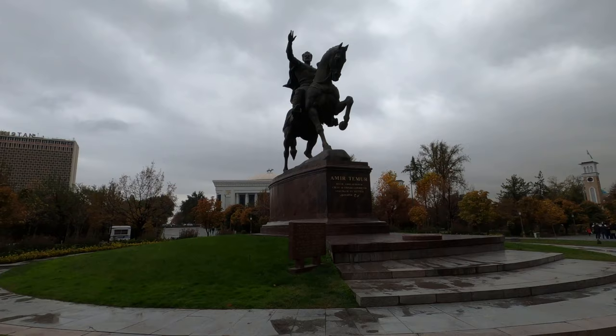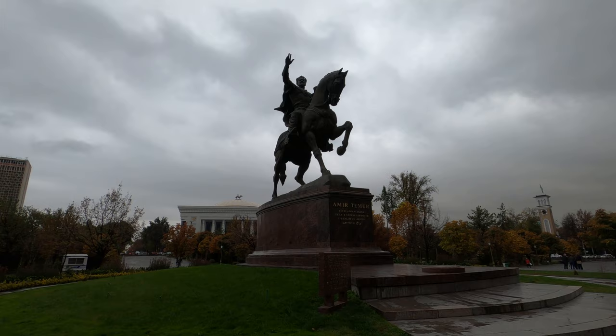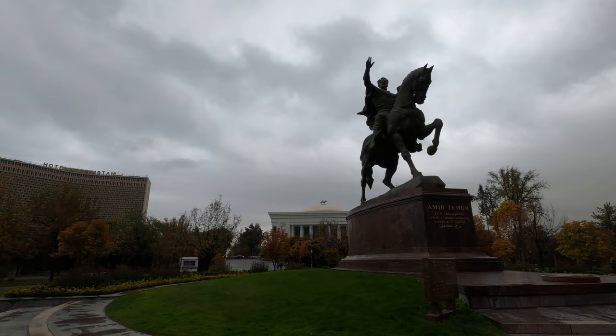This is the main attraction of Amir Timur Square. It's a statue of Amir Timur. Really nice. This is a rather new statue. I think it was erected here in 1991, after Uzbekistan became an independent state. Earlier, there was a statue of Lenin, and then after Lenin's death, it was destroyed and replaced with a Stalin statue. And in the 60s, I think a lot of buildings in Tashkent were destroyed by a huge earthquake, and Stalin statue was replaced by one of Karl Marx.